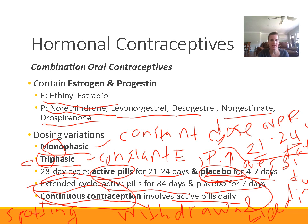And this is okay. There's nothing that says you have to go through the menstrual cycle each month. The uterus is okay if it does not shed its lining once a month.